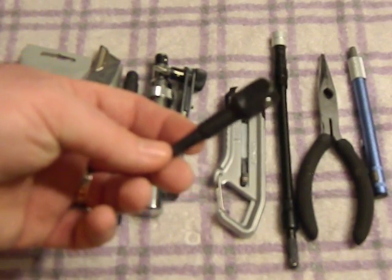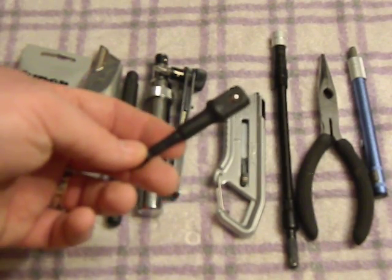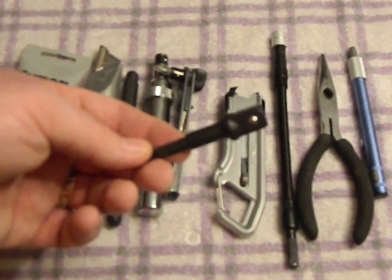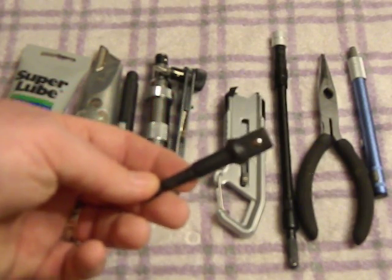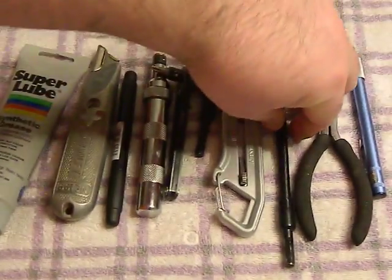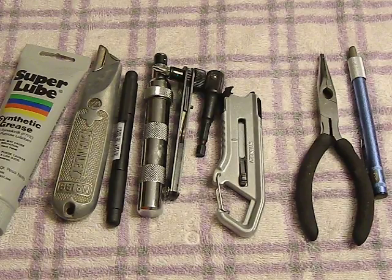These are impact rated, so they were like $10, but the normal cheapos can be $3 or $4 at Harbor Freight. Really good handy thing to have, especially when you're putting together something and it's got like 20 little bolts. It can make the job a lot easier if you don't have to do it by hand, by chucking those up in the drill.